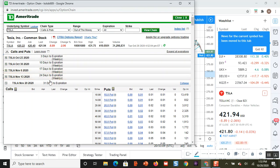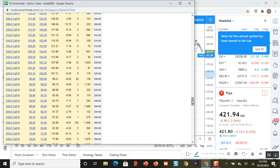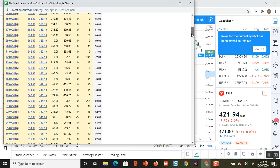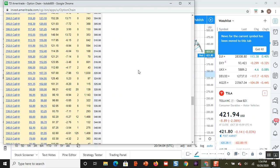Now, how much money would you have made on the in the money covered call? Let's go back to in the money, view the chain, and go to the $320 strike price. Again, here it is right here. Bid 105.70, ask 107.35, so 106. Now, how much would this call be worth if the options were to expire today? It doesn't expire for 31 days, but what if it expires today? Well, we go up here and we see that the price is $421.94. Let's round it up to $422. So Tesla is at $422 a share. How much would a $320 call be worth if the option were to expire today? We take that 422 and subtract 320 from it, and we get 102.